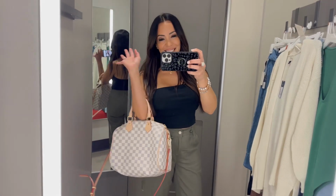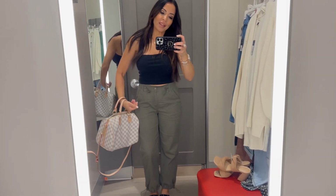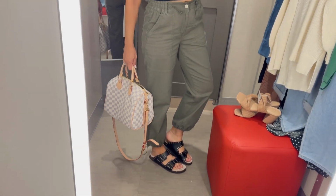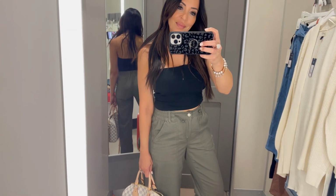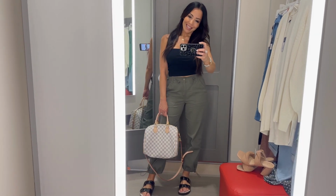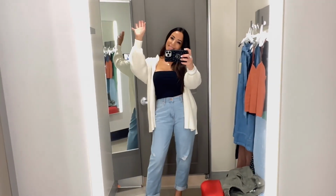Hi guys, so I am just showing you what I wore to Target. There is my Louis Vuitton Speedy bag dupe. I'm wearing, of course, a black tube top, my scoop footbed sandals, and those gorgeous green cargo pants from Walmart. I will make sure to link as much of this outfit as possible below. Now let's get into the Target clothing.